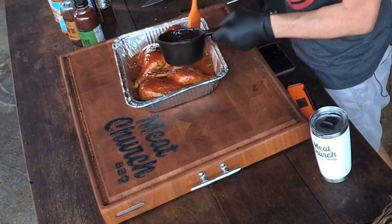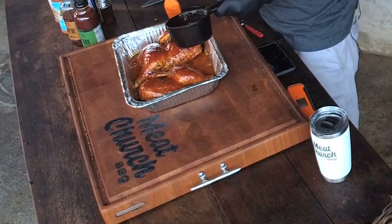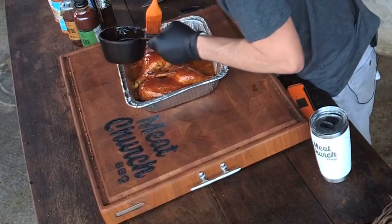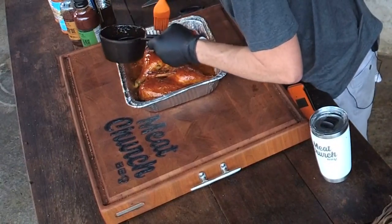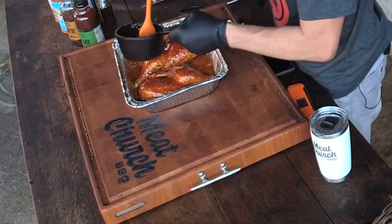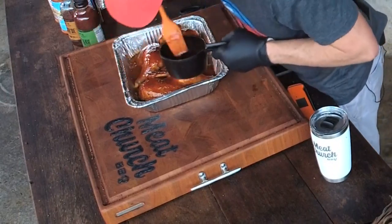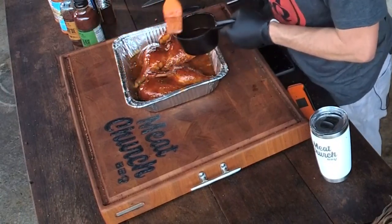All right, so I think we're in pretty good shape. Final touches of my paint job. And any excess should just kind of run right off because you're going to put it back in this hot grill, I hope. Okay. Looking pretty good. All right.